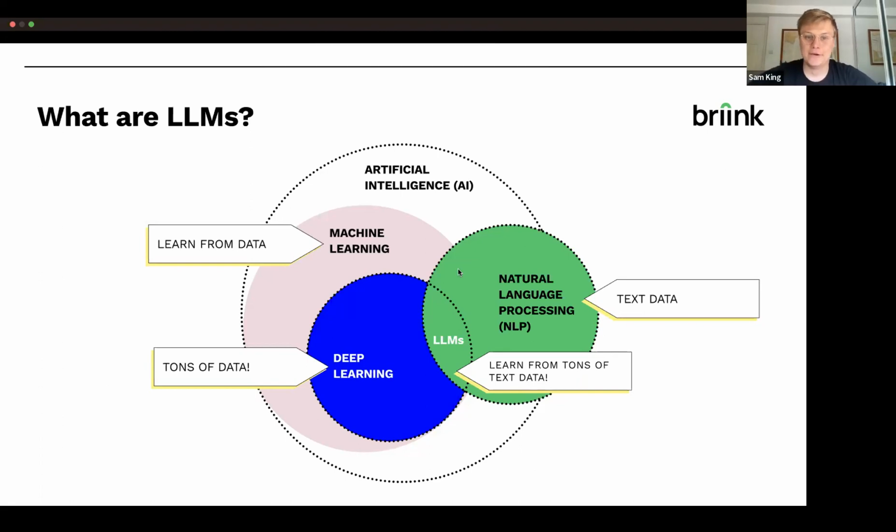So large is the loads of data part. Language is the NLP part, to do with using text data as the input. And the model part really refers to using that data to train and teach these models. So they're basically very, very big language models that have been trained on large corpuses of text data. So I think the model underlying ChatGPT has some hundreds of gigabytes of training data, essentially the whole internet, and some billions of parameters to the model. So they're very, very big models, which means that they can be quite adaptable to lots of different use cases.